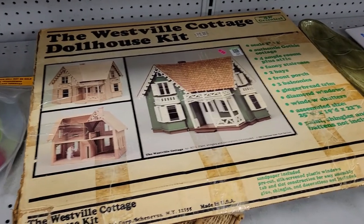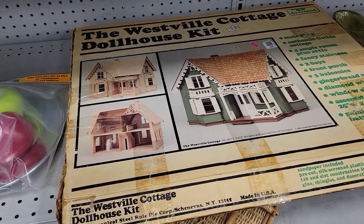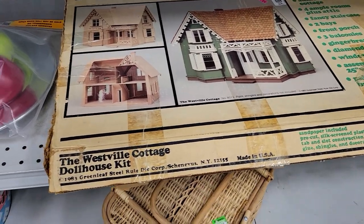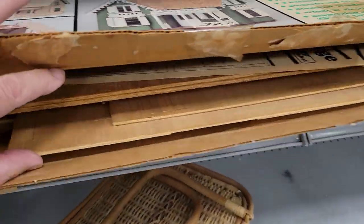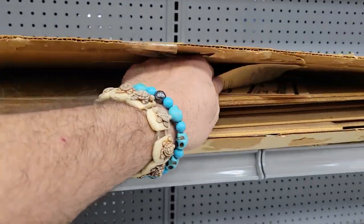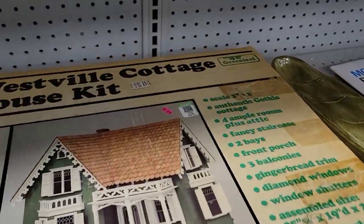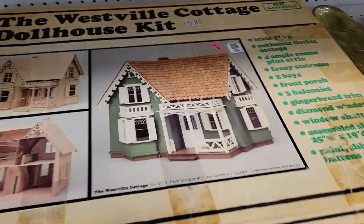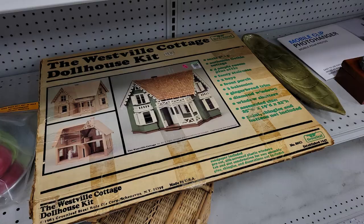Okay, this thing here, guys, is a Westville Cottage Dollhouse kit. Really cool, made in the U.S. Very neat. I'm not gonna pull it out, but it looks like a critter's in there. Yeah, it's got plans and everything, so I'm guessing that's whatever it is. And they want $15 for it. That's pretty cool. Take a picture and off I go. Not for me.